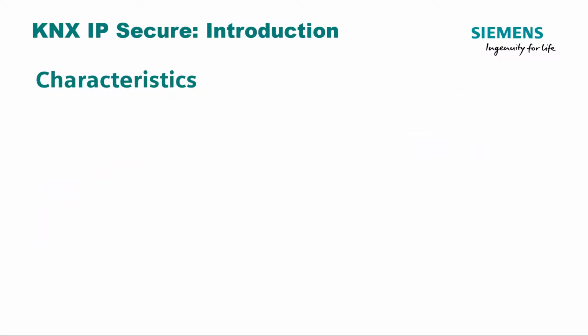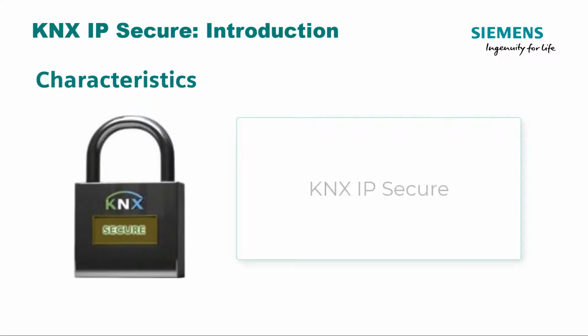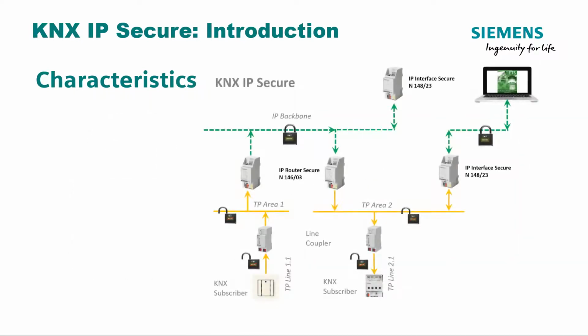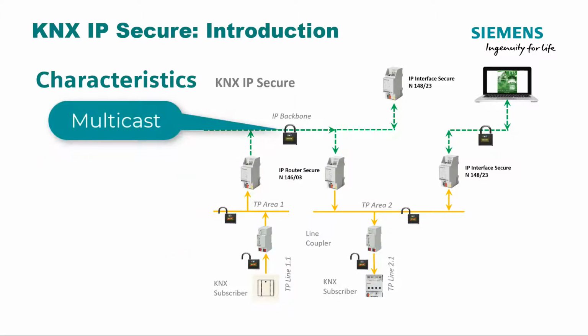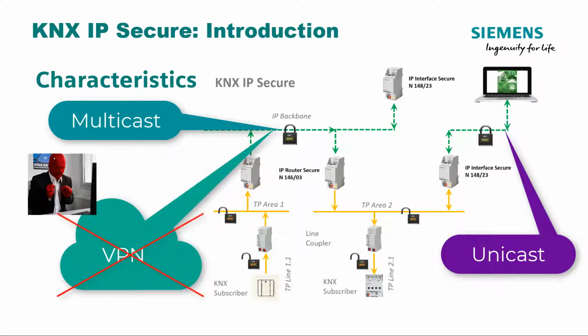Characteristics of KNX Secure. KNX Secure provides two different methods for secure KNX communication at Internet Protocol (IP) level and Twisted Pair (TP) level. KNX IP Secure: secure communication via IP telegrams. KNX IP Secure means that all KNX communication is encrypted via the IP network, both via multicast for KNX IP Routing Secure and via unicast for KNX IP Tunneling Secure. This eliminates the need to set up a virtual private network or VPN tunnel for secure remote access for commissioning and diagnostics of KNX devices.